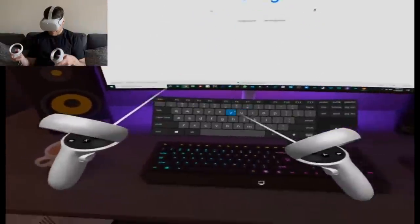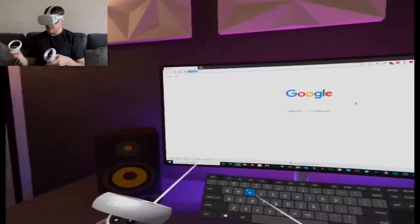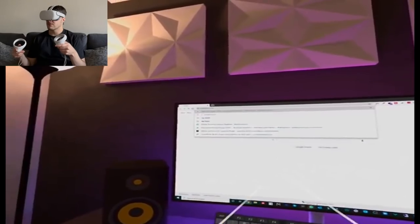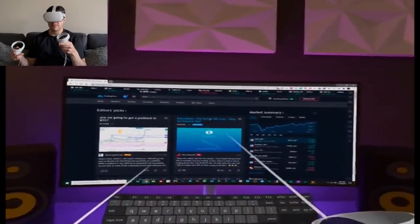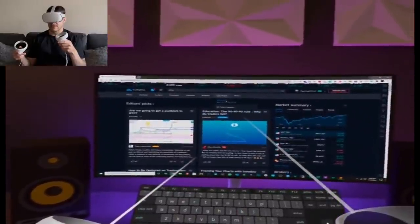Okay. Now you press the button on your controller to pull up the keypad. There we go. Trading View, enter. So there is a bit of a lag considering it's wirelessly connecting to your computer. Think of it like a VPS. It's kind of a bit of a lag. Let's open up the chart.